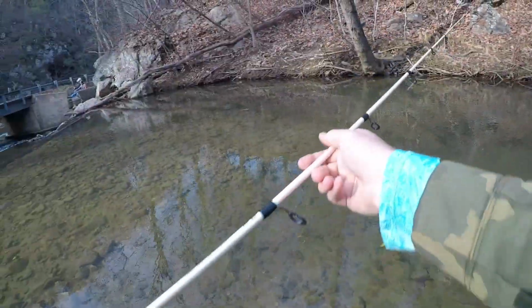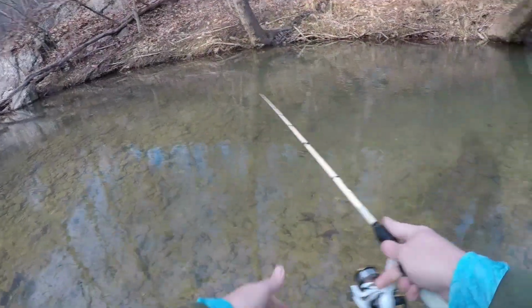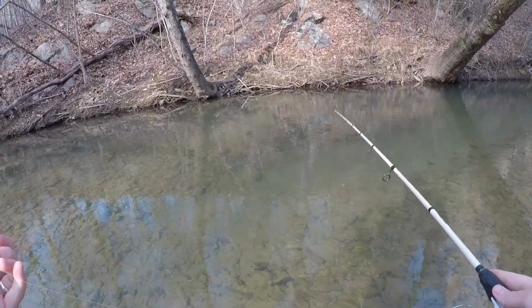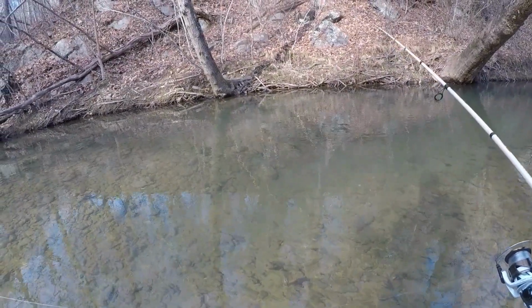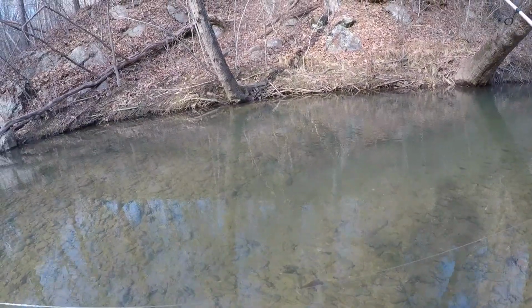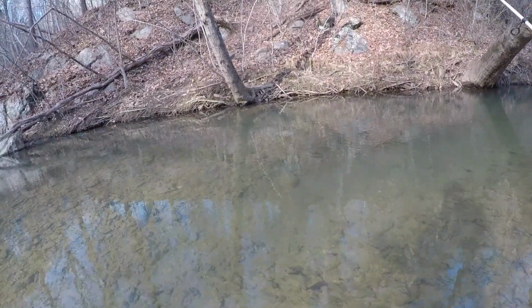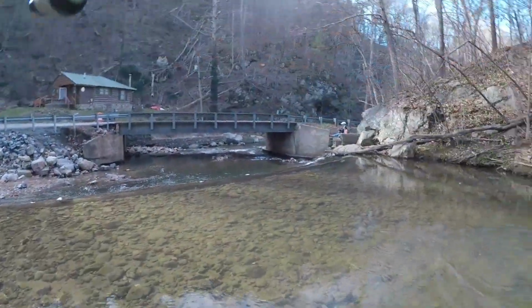All right, let's make our first cast in here with this little green jig. Let's just see what happens. Just want to jig it on along. Got somebody interested. Here he comes. We got him. First fish on, guys.